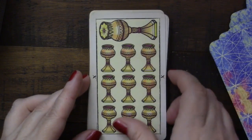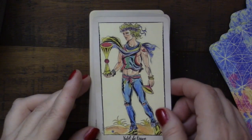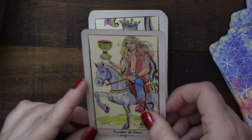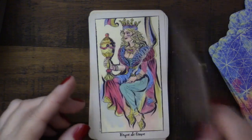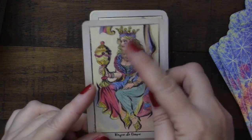They're just beautiful. Very traditional. Here we have the Page of Cups. The Knight of Cups. He definitely is the most hippiest. He looks like he's pushing it more into the 70s. Love his hair. Beautiful Queen of Cups. Beautiful hair, crown, décolletage.